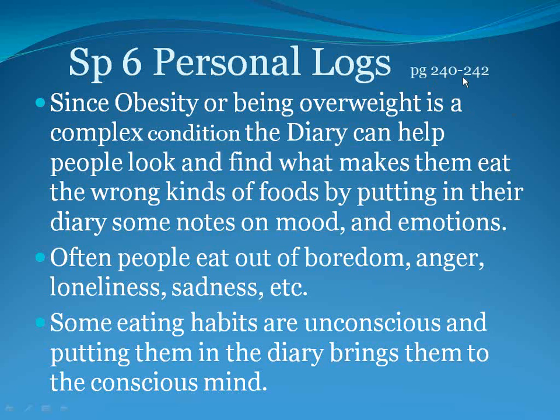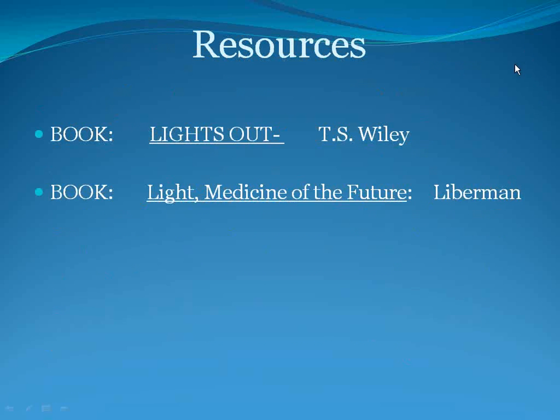Okay, here's the logs I was talking about. You can see them on your pages 240 to 242 in your manual. Some people have copied them and given them to other members or clients of theirs who are working on losing weight or changing their dietary habits. Very, very useful charts. Okay, here's some resources. I'll leave this up while we look at questions, Lily, because I'm about done.